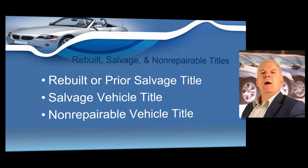A rebuilt or prior salvage title. The term rebuilt varies slightly from state to state, but generally is used to describe salvaged vehicles that were repaired or restored. A rebuilt or prior salvage title vehicle is a vehicle that's been in some type of collision and someone's purchased the vehicle and repaired the damage.